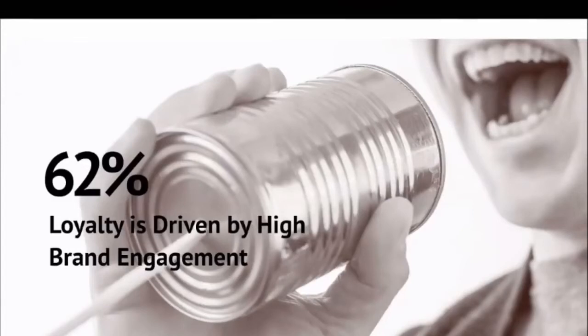So when you think about it, I know so many companies that collect emails from their customers, but they actually don't email them because they're worried that people don't want to hear from them. But if you don't email them, if you don't engage with your clients, if you don't remind them who you are, they're not going to come back. So engagement is extremely important. Trust is extremely important.